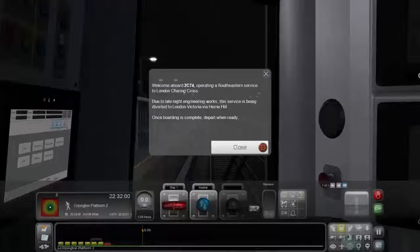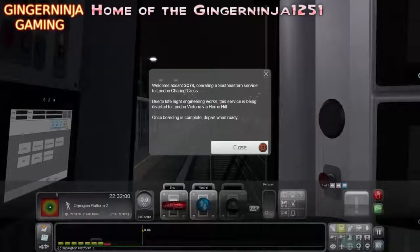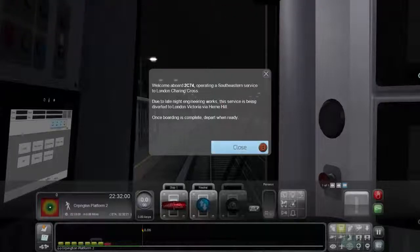Welcome aboard 2C74, operating a southeastern service to London Charing Cross. Due to late night engineering works, this service is being diverted to London Victoria via Herne Hill. Once boarding is complete, depart when ready. When ready? When ready? When ready.